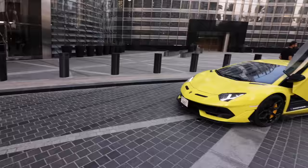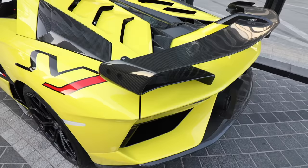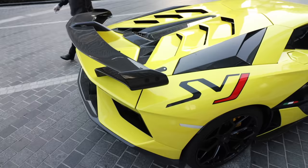Alright guys, we're here at the Burj Khalifa with the Aventador SVJ. Right now we're gonna quickly park it up and enjoy the rest of the day. And I love this huge spoiler at the back, which is entirely made out of carbon fiber.